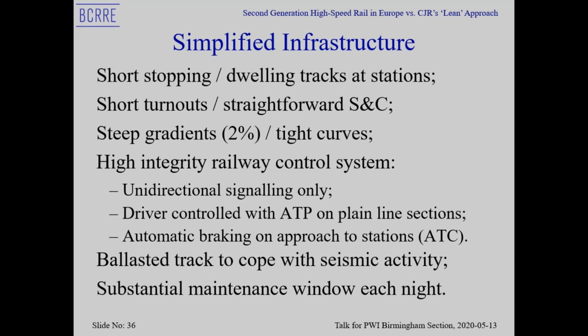So because you've got such short distances to brake, your dwelling tracks at the stations and your stopping distances are small. You can use short turnouts with a very straightforward, cheap S&C. You can have steep gradients and tight curves because you can slow down if necessary.